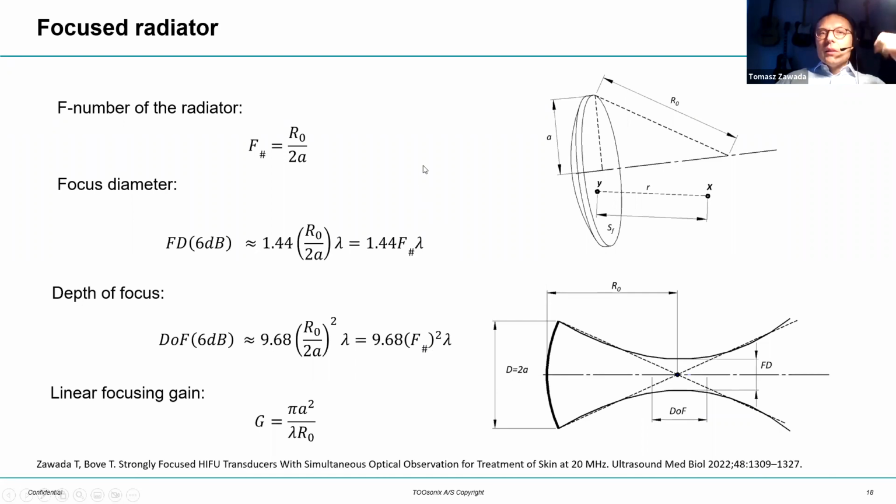It's very important because that really determines how we treat our tissue and what happens in our actual application. One more thing about high intensity focused ultrasound is that we know how to focus. We need the high intensity, and the high intensity comes from two different things. One thing is how hard we drive our transducer. Roughly speaking, sorry for my language, but that's how it is. We want the transducer to produce high pressure at its surface. So that's number one.